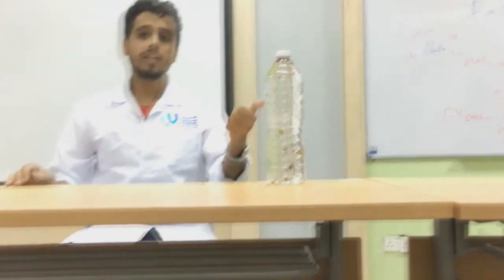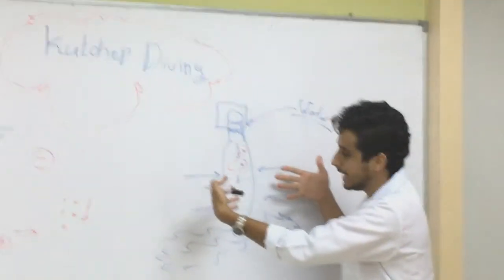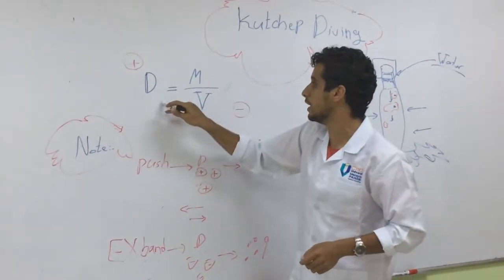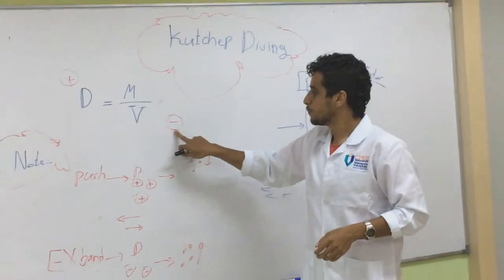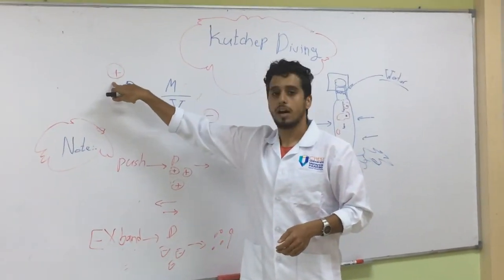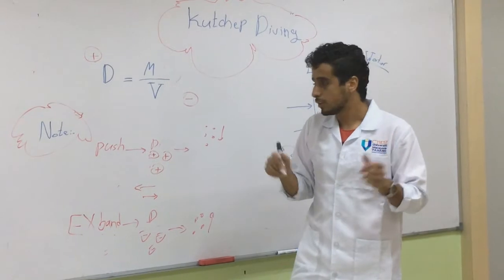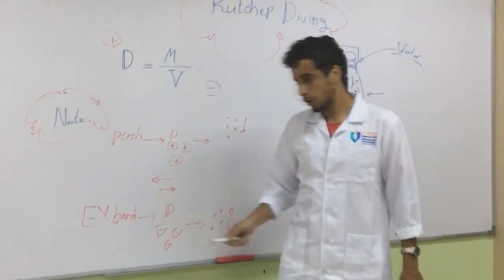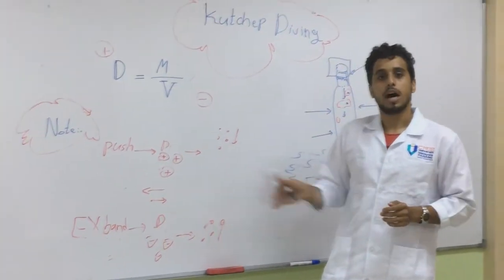So why is this happening? We can make it simple by doing this. This is our bottle, as we see here. If we push it from this side, the nuts and the stuff will go down, which leads us to this formula: the density equals the mass divided by the volume. So when you squeeze it, the volume will be less, meaning the density will be increased. That is the inverse relationship. So in final words, if you push, the density will increase and the stuff will go down. And when you expand it, the density will be less and the stuff will float up at the top of the bottle.